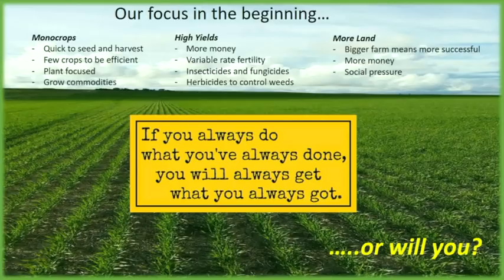We grew strictly monocrops. We got it down to a science. We were down to 4 crop varieties. Our accountant pushed us to get down to a minimum amount of crops so that we could be very efficient. And I don't know about in your communities, but in ours, it's kind of a race to see who can get started seeding first and who can be done first. I don't know why, it's the way it is. Actually, I do know why. It's so that you can get your spraying done and get to the lake.